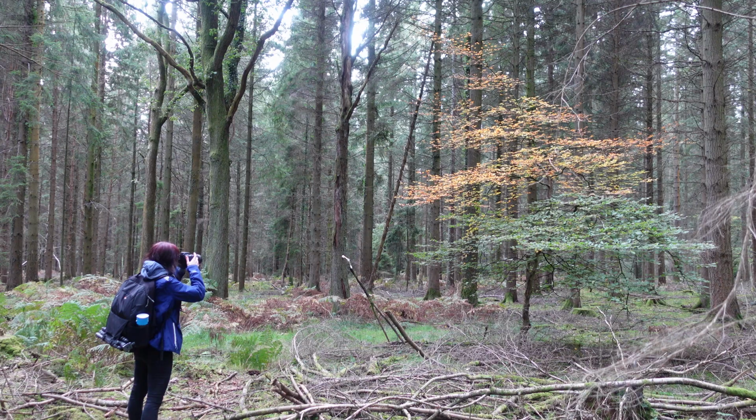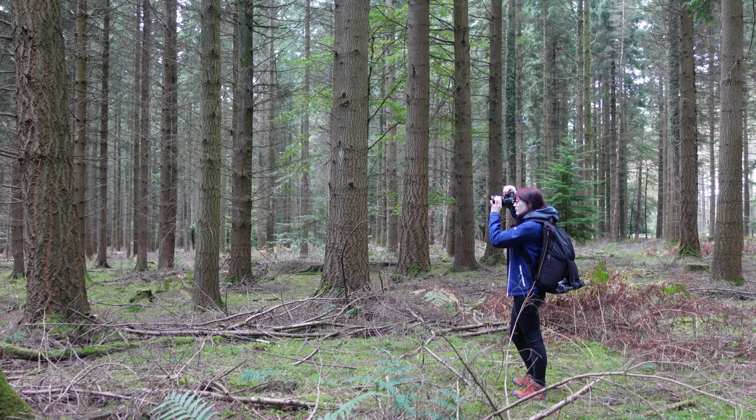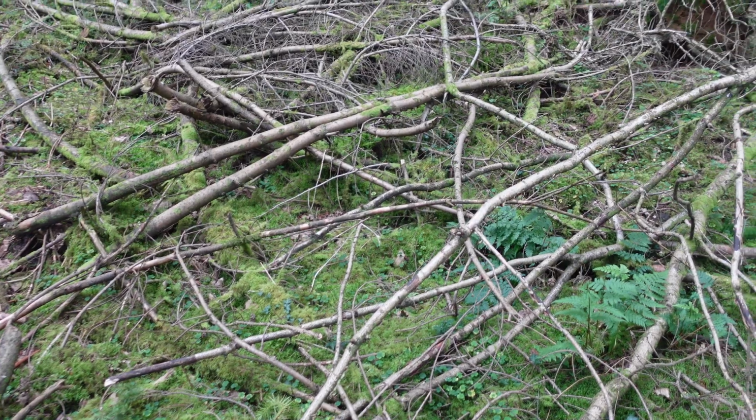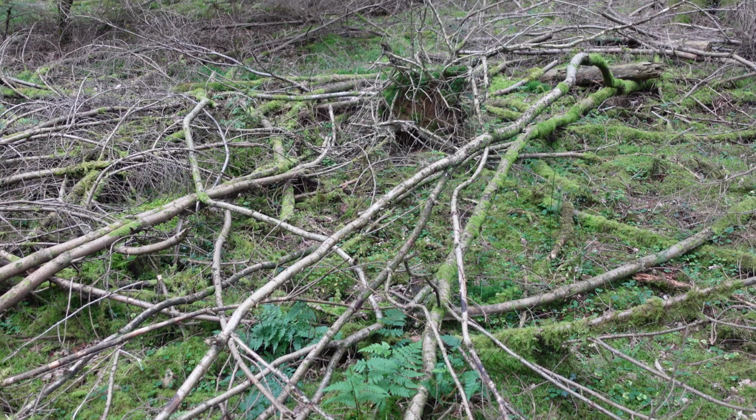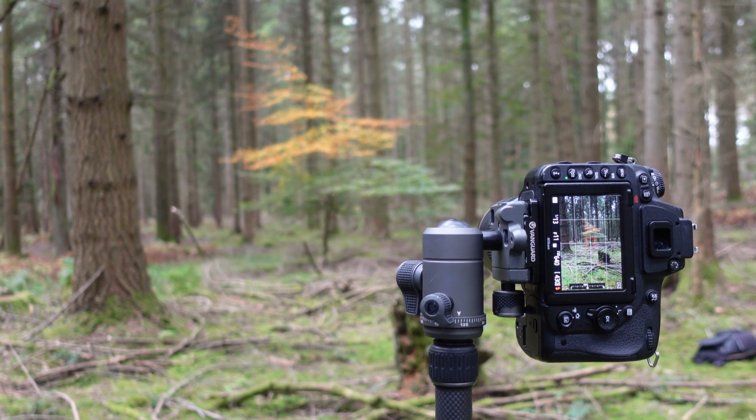So I framed up my first image. I walked around for quite some time trying to find different angles and compositions to photograph this tree, and I was struggling, and I've decided just to embrace the messiness of this forest floor, because let's be honest, that is what it is. Now I've actually gone vertical for this first shot.